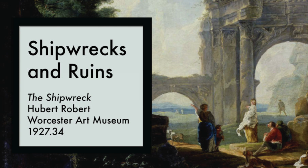If you look on the opposite end of the room from where you came in, you should see a giant painting, where the top of the canvas is not squared off, but arched. And while that is somewhat curious, we'll have to move beyond that, because there's something even more curious about this painting. Today, we're looking at Worcester Art Museum, Accession number 1927.34, Hubert Robert's The Shipwreck.